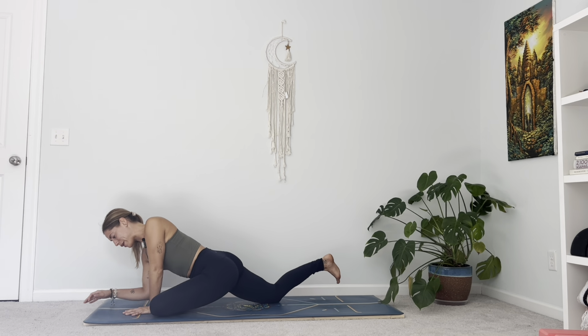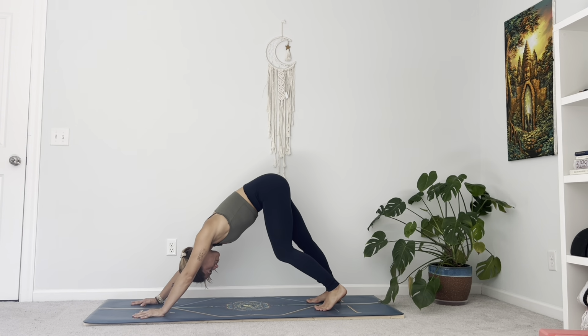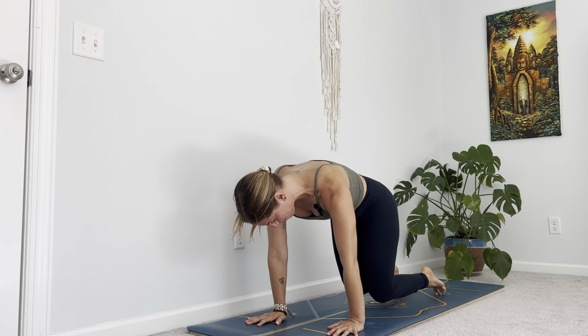To come back up and find your way out. Downward facing dog, pedal out your feet. Lower your knees to your mat, come to sit on your heels. Roll out your neck. Add in some movements that feel good. Close your eyes and just add a movement. It could be really subtle, it could be big.